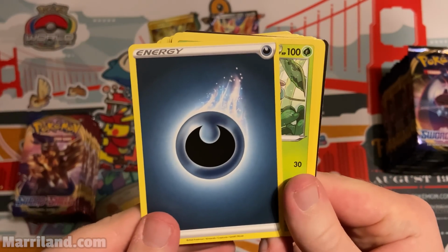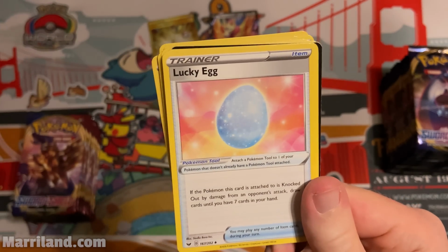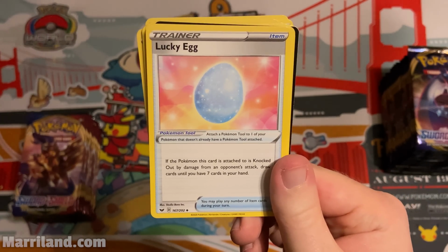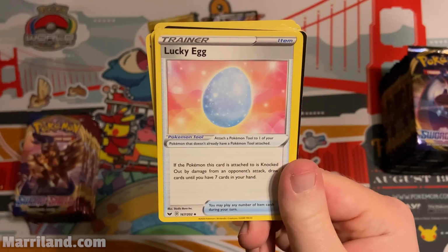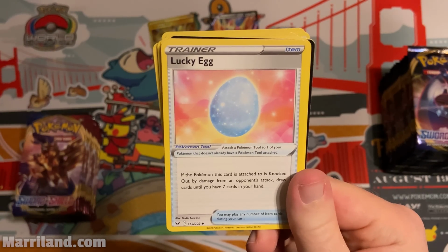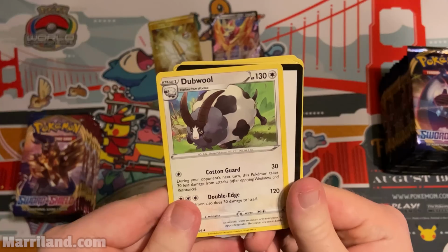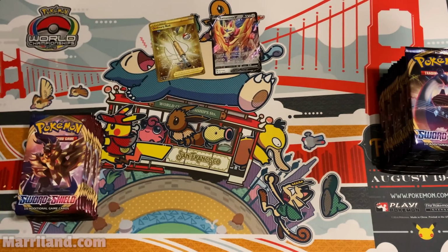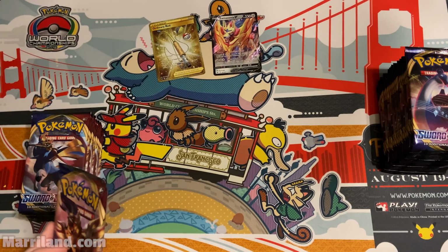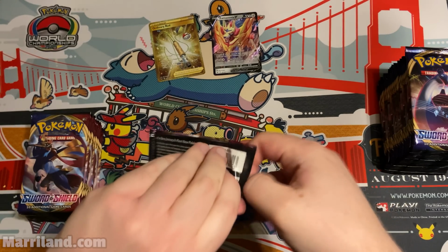Yeah, if for some reason you're unfamiliar with how types in the card game go, there's not a type for every single type there is in the video game. Sometimes they share types. Lucky Egg. If the Pokemon this card is attached to is knocked out by damage from an opponent's attack, draw cards until you have 7 cards in your hand. That's actually kind of cool. I like that. That'll make you think twice about knocking something out if you know that you're going to give your opponent 7 cards in their hand. I mean, if I were facing someone that had that, that's kind of the perspective I was trying to go with there.